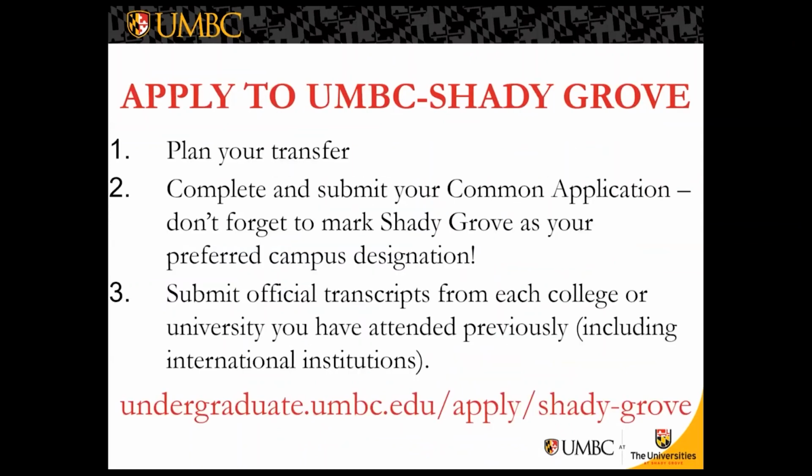So once you've planned for your transfer, you will want to then review the application process. First, you'll want to submit your application through the Common Application, or Common App, and the link for the application steps is undergraduate.umbc.edu/apply/shady-growth. I do want to point out the application is the same for students interested in taking classes at our Catonsville or Shady Grove campus.